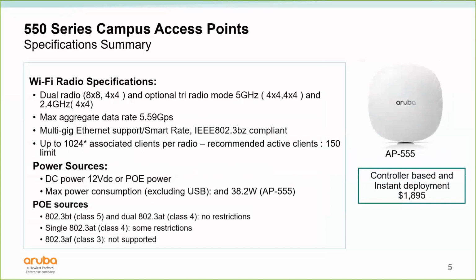Now, with our 550 series access points, we're going pretty high in that antenna configuration, 8x8. Or you can do an optional tri-radio mode, which is pretty interesting because now you can have two 5 gigahertz radios on 4x4. You're going to have a low and high band of that, so you're not going to have any cross-channel interference even though you're using two 5 gigahertz radios in the same access point. Aruba's done some good work there to make sure that that's not going to happen for you. But that's pretty good news because we can support some pretty high and dense environments there using that dual 4x4 5 gig radios or even that single 8x8 5 gig radio.